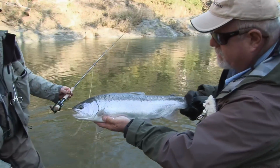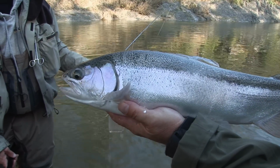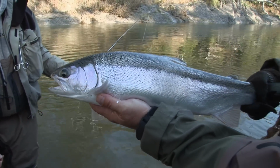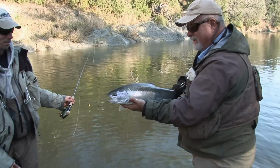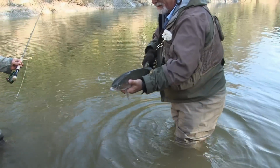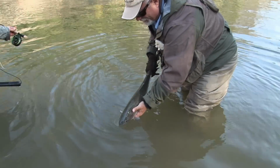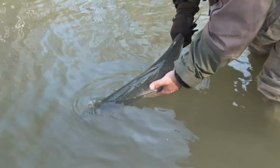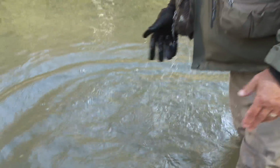Oh yes, that's a lovely bullet steelhead. Just a bullet. Gave me a great fight. Had a lot of line out there, so it was quite the comedy of errors just trying to get it back in. You did just fine. Beautiful fish. That's a wild fish. And away it went. Boy, that didn't take long, did it?